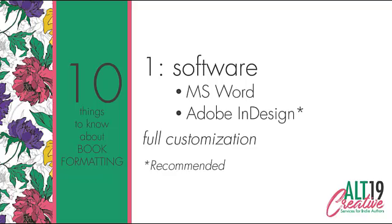Well, you can do pretty much whatever you want in Microsoft Word. It's a little tricky sometimes, like if you want to do images that bleed off the page, but it's possible. But the absolute most perfect software available for book formatting is Adobe InDesign. It was built for this type of work. MS Word, it's a word processor, all right? Adobe InDesign is a page layout program. Both of these will allow us to customize our books to our heart's content. InDesign just takes it another level and makes it easier as long as you know what you're doing.